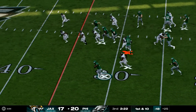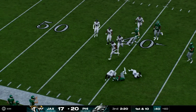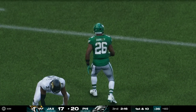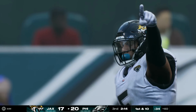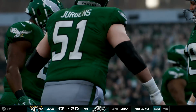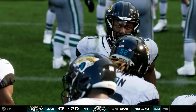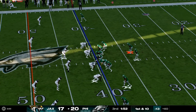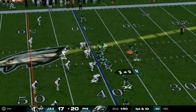They run out of the gun with Barkley. And he'll be taken down up at the 40-yard line. Well, really nice start here to the drive. Early down success. Every offensive coordinator is trying to find ways. How do we pick up first downs without having to get to 3rd down? We see it here. Big explosive run. Now the rest of the drive unfolds.